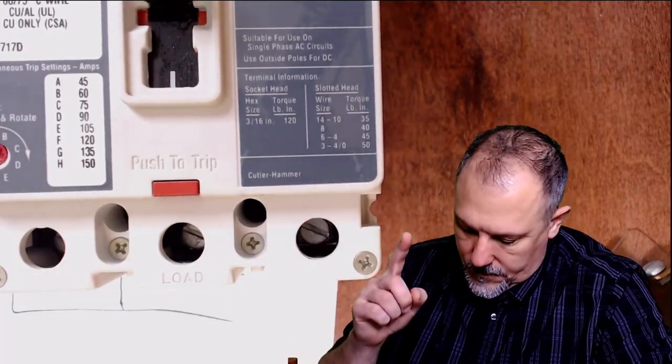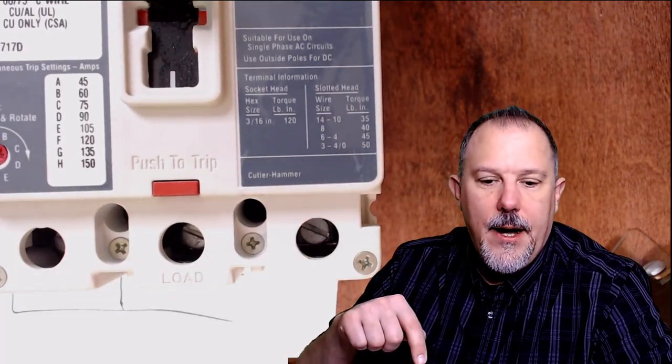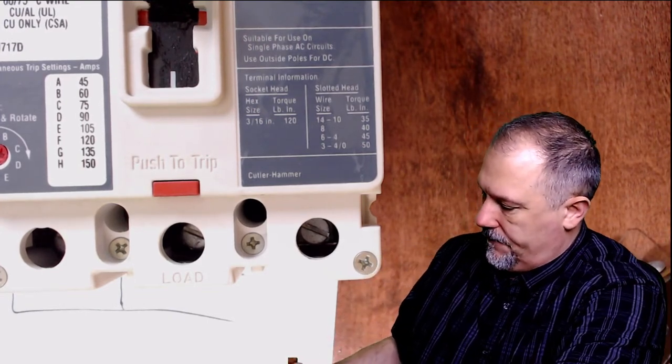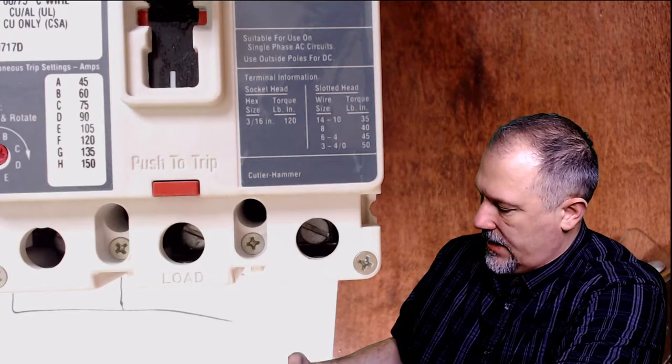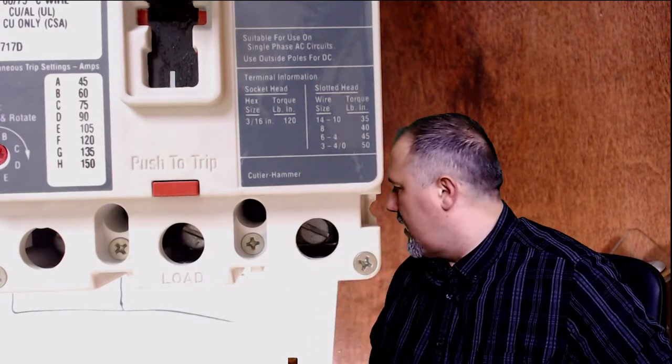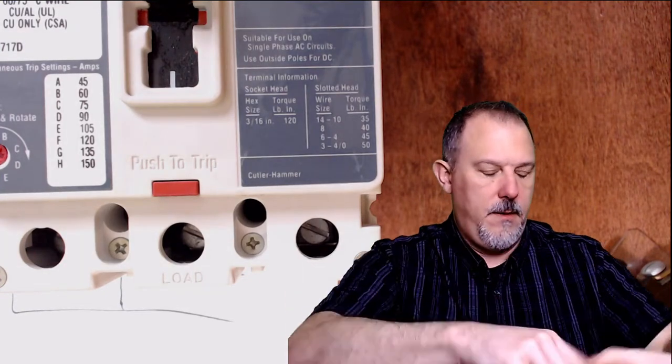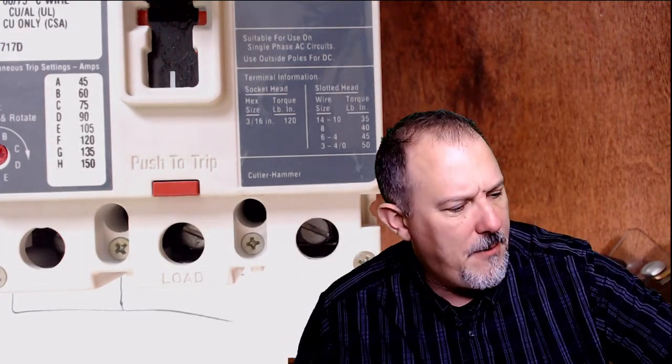Now, do I have one? HID. I don't know if I have a circuit breaker that is marked HID. I probably don't. Oh, let me try this one. My eyes are getting bad.